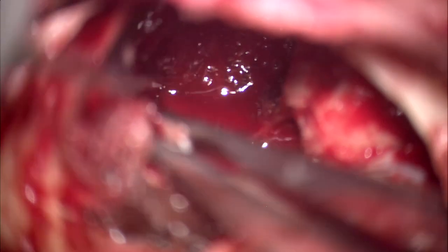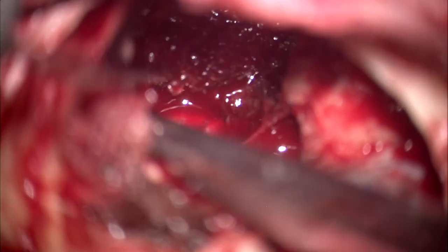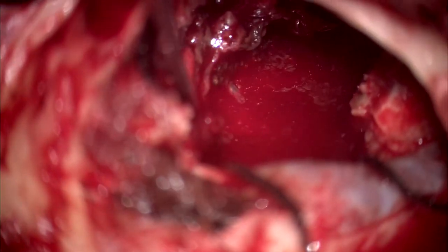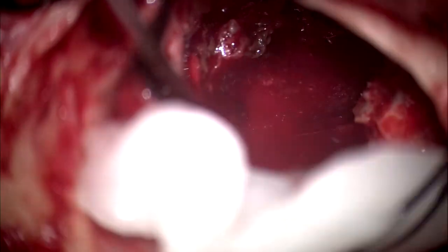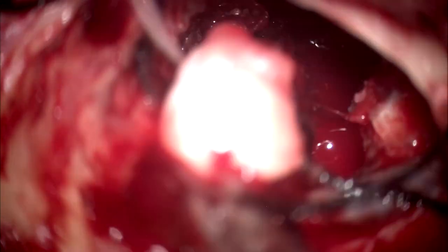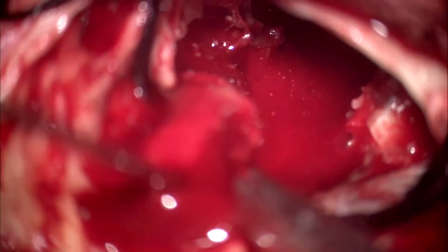You again started? Hello. Yeah, the patty there. I dislodged it and that was the site, could be petrosal sinus, something. Same story started.